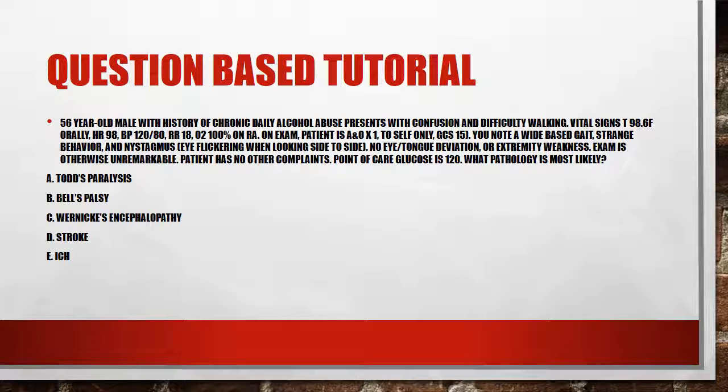And next question, a 56-year-old male with a history of chronic daily alcohol abuse presents with confusion and difficulty walking. Vital signs are essentially unremarkable. On exam, you notice he's A&O times 1, to self only. That should say GCS of 14. You give him one off for confusion. You notice a wide-based gait, strange behavior, and nystagmus, which is eye flickering when looking from side to side, an abnormal eye movement. No eye or tongue deviation or extremity weakness. Exam is otherwise unremarkable. Point of care glucose is 120. What pathology is most likely? And here, the answer C is already marked off for you. This is Wernicke's encephalopathy.